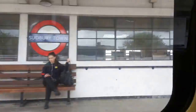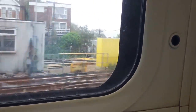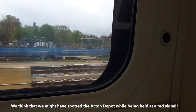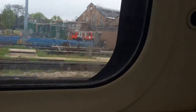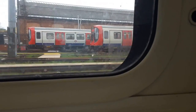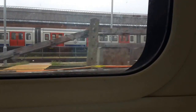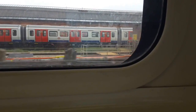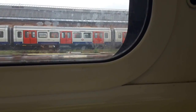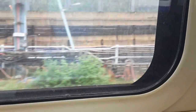Again, as we fast forward these really unimportant bits, we didn't really see anything on the line until... And here we have what I think is the ACTON depot. They've got three D78 stock units! They're going to be phased out in 2 months, or nearly 1 month. There's the new S stock trains, rolling stock. Do you know the next station is actually us, ACTON Town? This is probably the ACTON depot, but it's ginormous. Ah, that is ACTON Museum Depot.